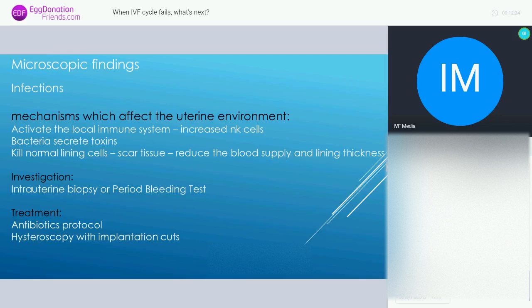Investigation tests for these intrauterine infections are intrauterine biopsy or period bleeding test, and doing PCR in order to investigate the bacterial infections. Treatments for all of these infections are antibiotics and hysteroscopy with implantation cuts.